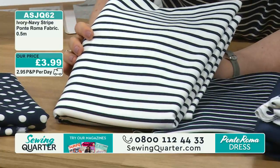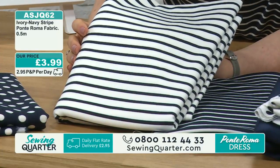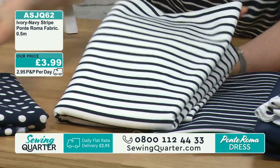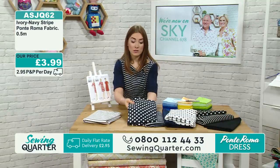That's the ivory and navy, ASJQ62. Now, all of these are £3.99 per half metre. So they're cut off the bolt for you. You can have as much or as little as you want, but 2 metres is what we need for the dress.